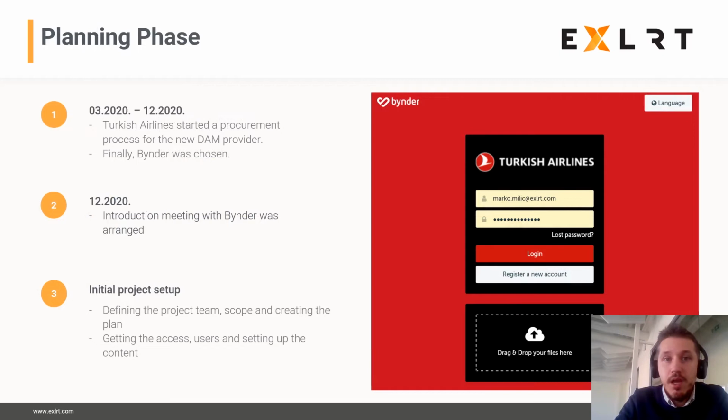Planning phase was straightforward. In December, we got introduced to Bynder and right away we got to work. We assembled a team consisting of EXLRT, Turkish Airlines and Bynder side, developers and managers, with myself as technical lead. Since time frames were really short and we had a hard deadline, we had to create a realistic plan and stick to it, which in IT we all know is a hard thing to do. As I mentioned earlier, this phase included initial project setup and we got a shiny new UI for Bynder with Turkish Airlines custom logo and colors, as you can see on the right.